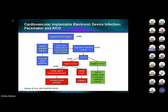In the case of FDG positive PET-CT, 32 of them were positive. We can see that 8 of them were limited to the skin. So this is cellulitis, and all you need to do is antibiotic therapy. Among the 24 subjects, the lead infection was either lead, pocket, or intravascular infection, which requires complete system extraction. So you can see that by simply doing FDG PET-CT, you can differentiate negative from cellulitis from a more serious pocket infection that will require complete system extraction.